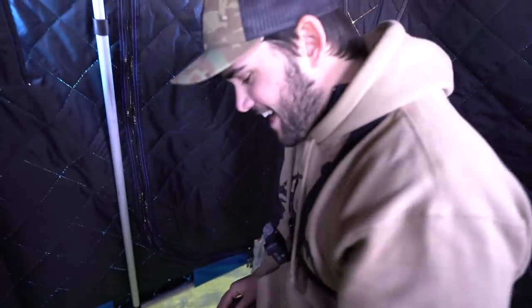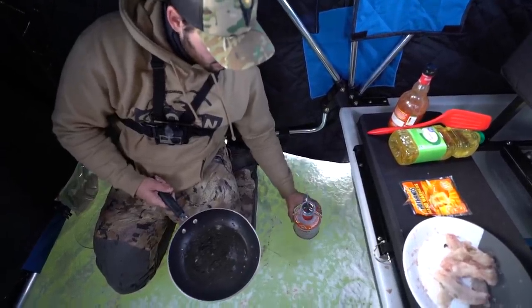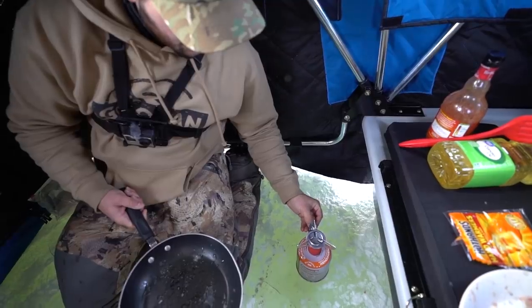Oh, look at that. Call me Bear Frickin' Grills. Is that what's supposed to happen? Oh! I think it's not doing what it's supposed to be doing.